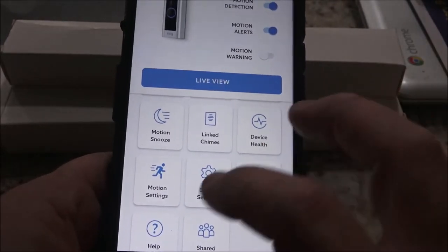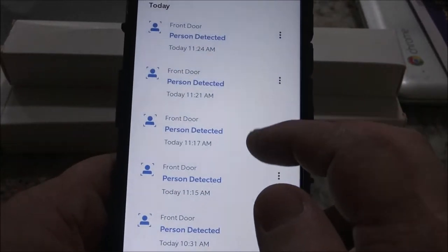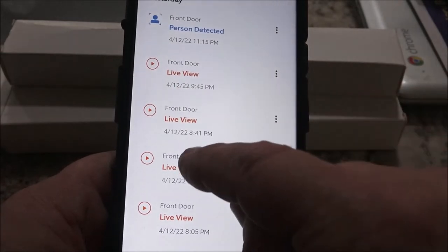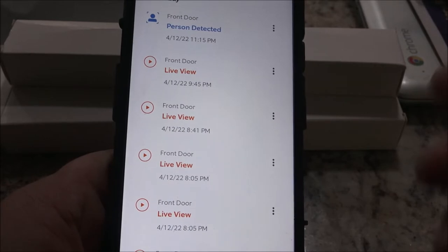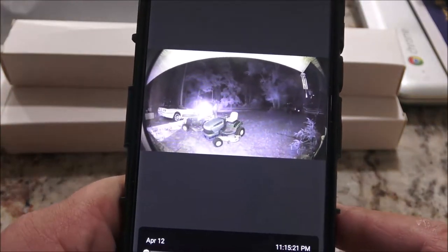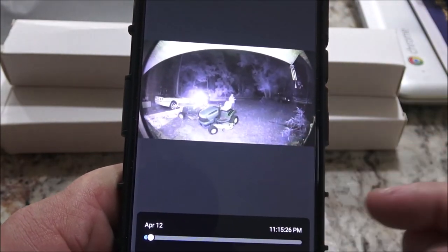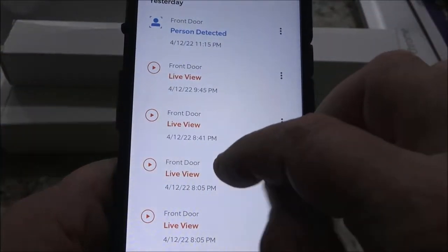Now, also, this is my event history, all right? Now, last night, let's go. See, when you see these live views, that's when I physically turn it on to look at it. That means nothing detected it. I just want to look out. Like last night, here's Monkey coming home. See? It picked her up. But it did not pick her up pulling in.